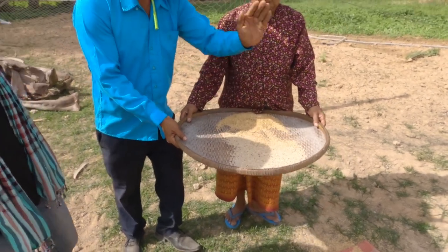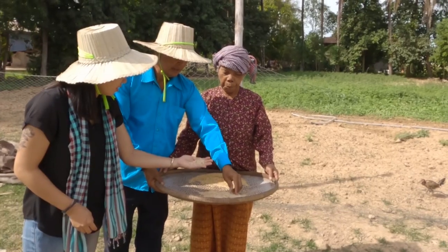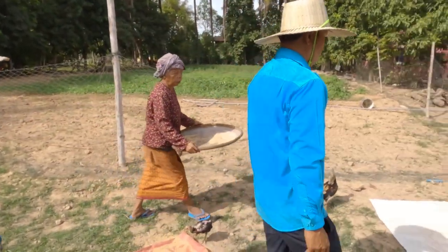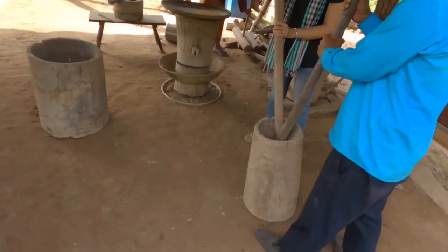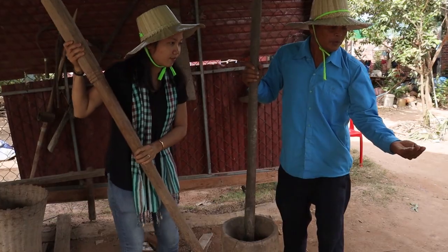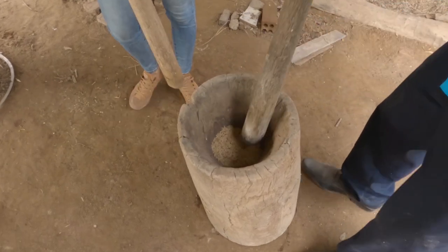But this one we will put in to scrape again. This one we polish. If you don't polish, it's hard to eat. So now we go to polish, and after polishing, we take it again and it's complete. Okay, we continue to the polish mortar. You see, look here, before we polish and after. Now there is no rice powder. After we polish around 5 minutes, the rice powder comes.